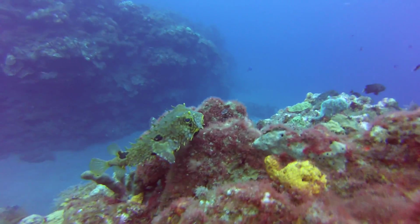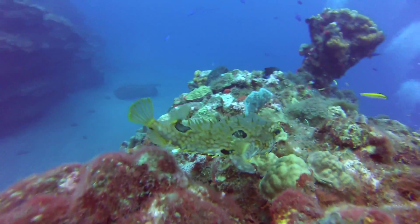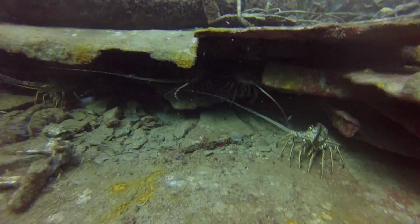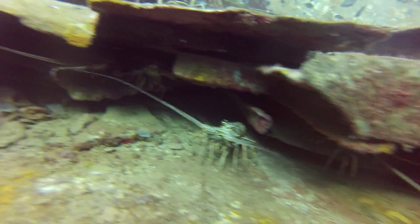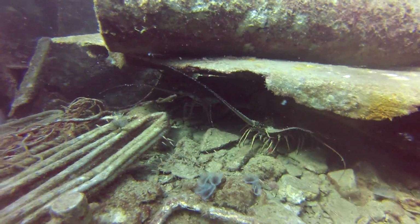We also have quite a few burrfish in the area, and the really small baby burrfish are really cute. The bigger ones are obviously as prickly as you can see there. Hopefully they're fairly nice. Maybe their personalities don't match. Now, in terms of lobsters, this is quite an easy thing to find in the area. Here we have 1, 2, 3, 4, 5, 6, 7 lobsters in a stretch of maybe 6 feet.